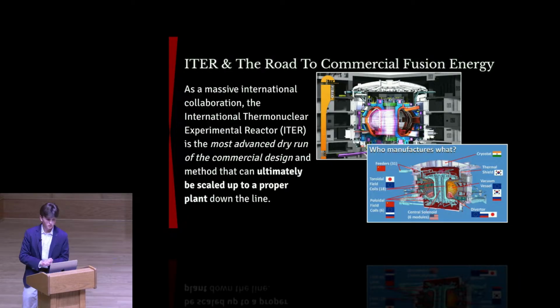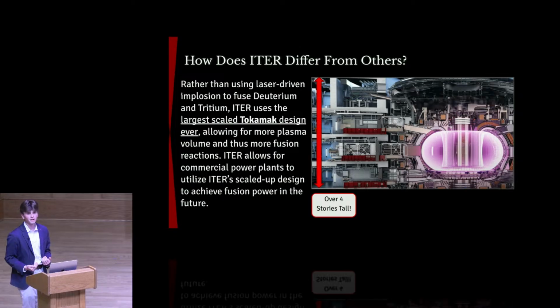Although, perhaps the most promising nuclear fusion project ever is the International Thermonuclear Experimental Reactor, or simply ITER. ITER is an international collaboration between dozens of countries pulling together their efforts to create the most advanced dry run of a nuclear reactor ever, paving the way for fusion to exist on a commercial level. So how does ITER differ from others? Well, rather than using the laser-driven implosion design that is seen from the LLNL team, they use the tokamak design that has been around since virtually the conception of nuclear fusion technology.